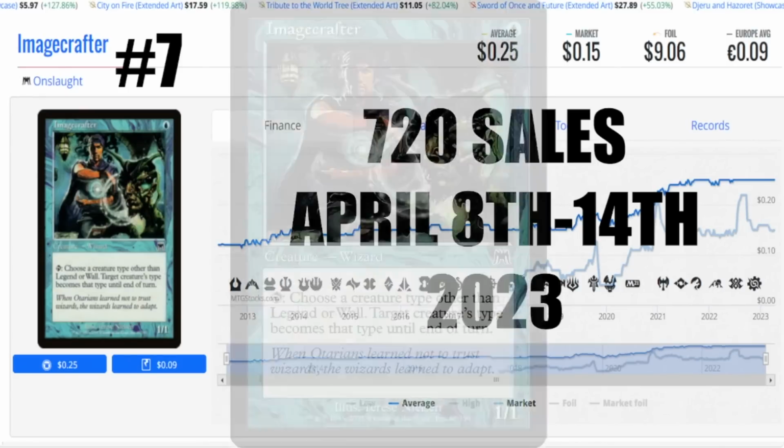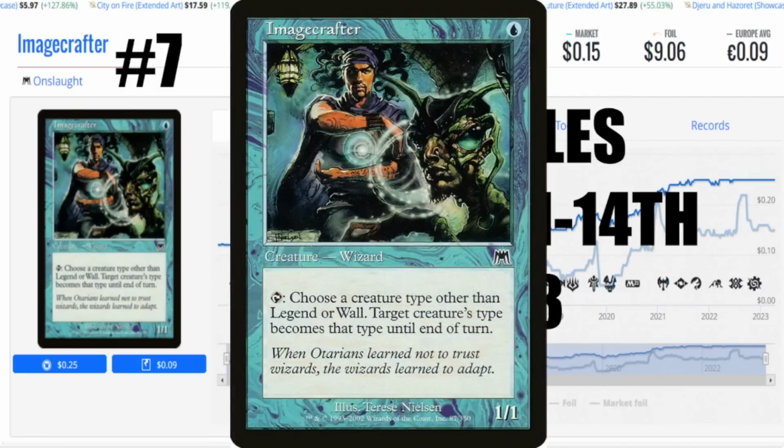Now, if you pay closer attention to what the Image Crafter is, for those who are interested, it is a 1 blue casting cost wizard. It's a 1/1, but choose a creature type other than legend or wall. Target creature's type becomes that until end of turn. So if you have a sliver deck, but you have some non-slivers, you could turn them into slivers. You could do all kinds of crazy stuff. But this actually works with a Reserved List card, Thrall Champion, to turn other creatures into Thralls. Use the Thrall Champion to take control of those creatures until the Thrall Champion leaves play. Very interesting kind of combo card you can use.